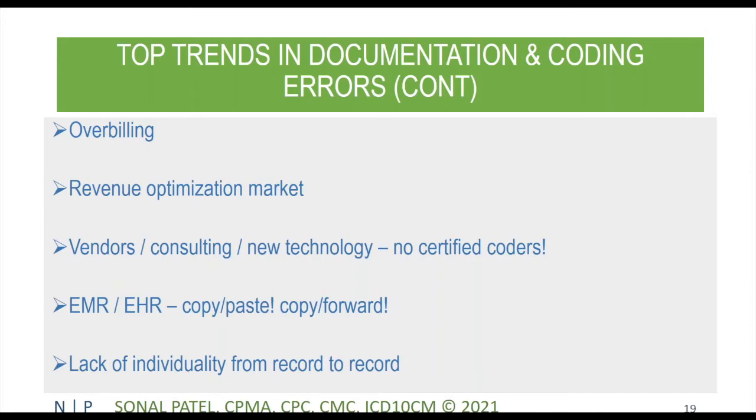Then of course there's our EMRs and our EHRs and all of the endless copy and paste that I see, the copy and forward abuses. Without any type of editing, it's simply a copy and paste, a lift from a previous date of service, a lift from something earlier that just keeps carrying forward again and again and again. And what that does is promote this lack of individuality from record to record in patient. And that's not an honest and truthful patient record.